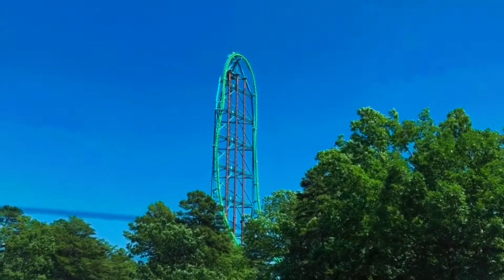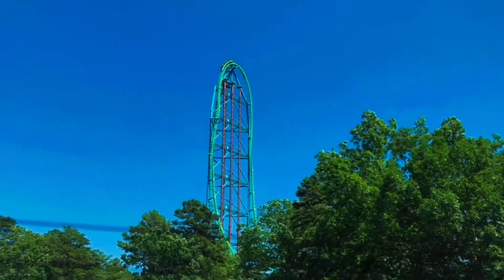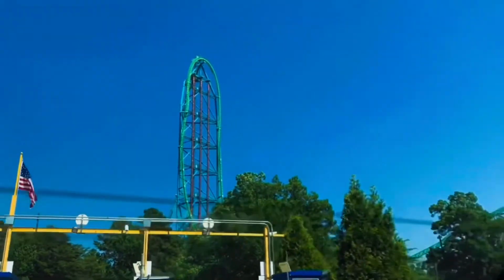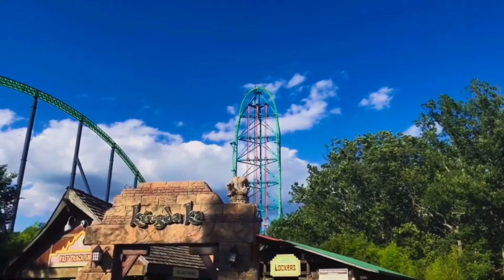Okay, now let's talk about theming. I know a lot of people say that Top Thrill Dragster has better theming than Kingda, but think about this. Cedar Point just plopped down Top Thrill Dragster in the middle of their park. Six Flags made a whole new section of their park for Kingda with an immersive theme, trees and plants everywhere, and a whole backstory. I don't know about you, but I actually think that Kingda has better theming than Top Thrill Dragster.